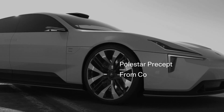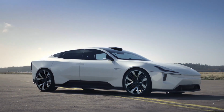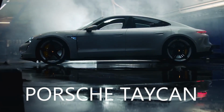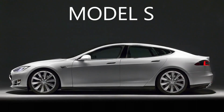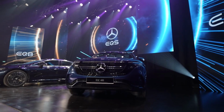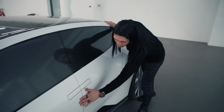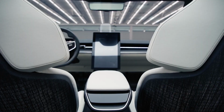Now, when it comes to competition, the Polestar 5 means business. It's going head-to-head with the heavyweights like the Porsche Taycan, the Tesla Model S, the Lucid Air, and the Mercedes-Benz EQS. These big names better watch out. Even though Polestar has been a bit hush-hush about the details, we do know some exciting stuff.